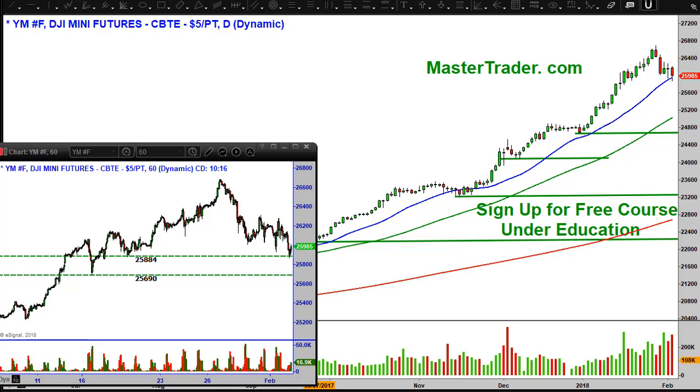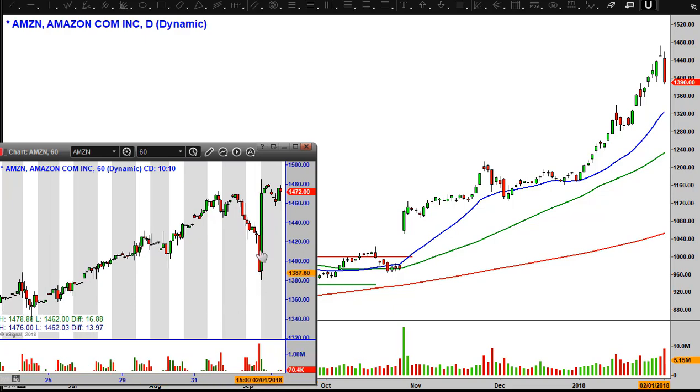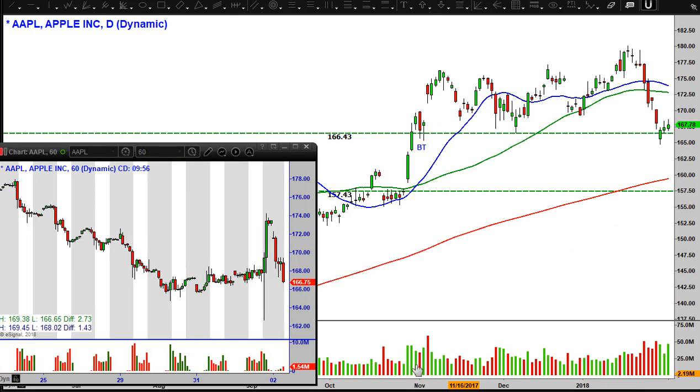So let's take a look at Amazon, which was moving down yesterday, and on the earnings report, right back up to the highs, making a new high. So those that got bearish on this, looking for it to go down because of this down move, now in some pain for sure. Apple, down to some support here.